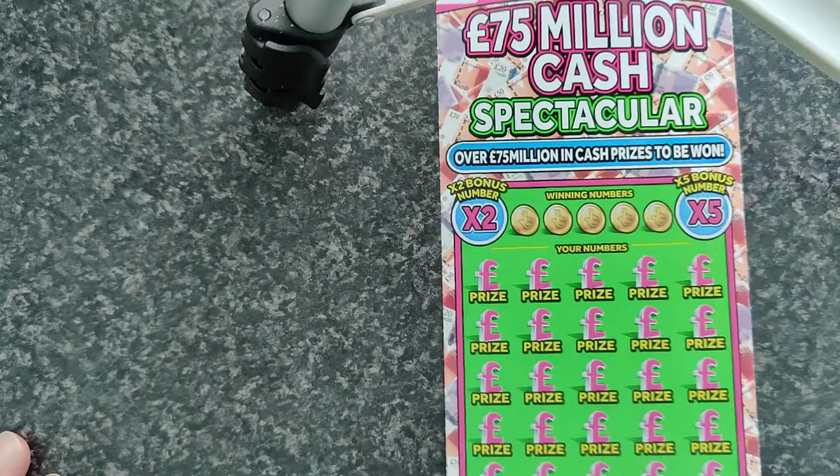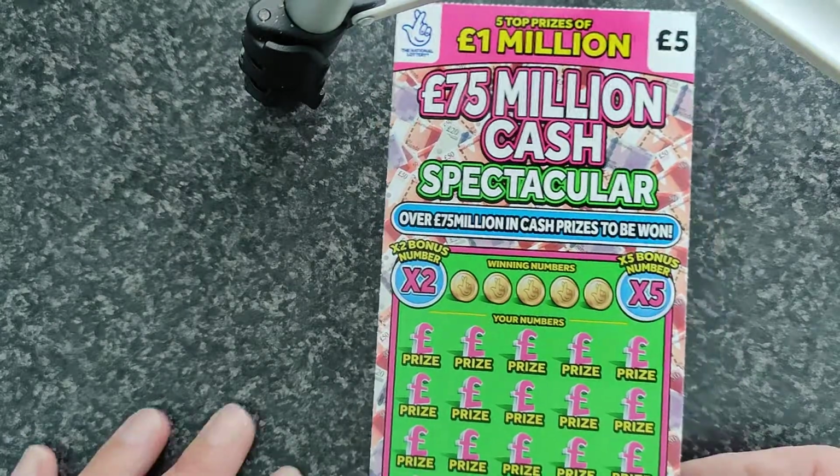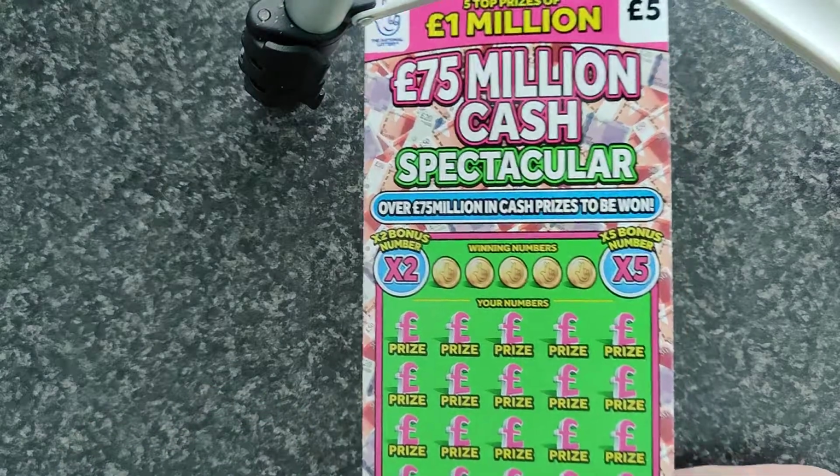Today I've got two of the 75 million cash spectacular. I thought I'll give these another try. I've only tried these once, and I thought I'll give this another shot.